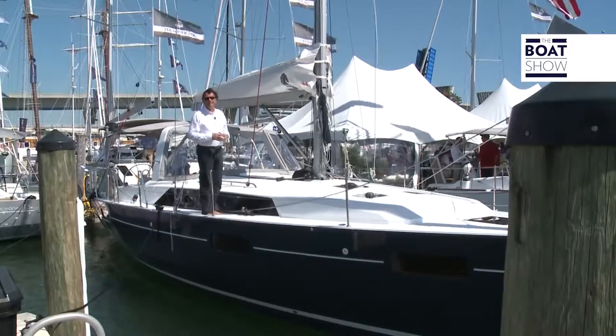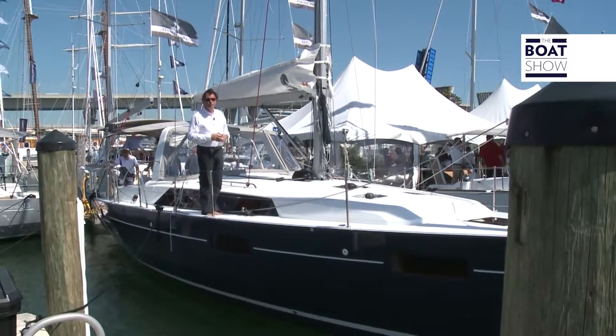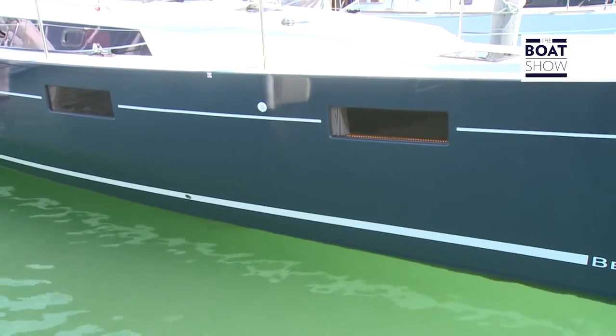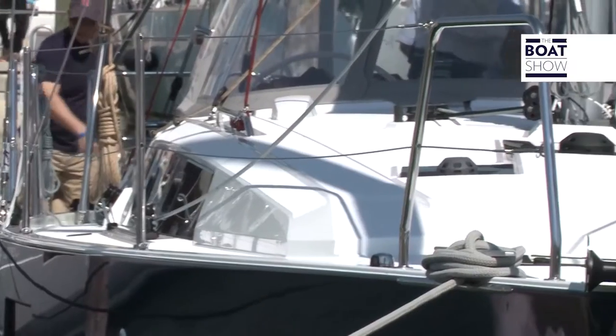Oceanis 41 is the interpretation of this theme by Beneteau, and also the first boat of a new route for Oceanis. The hull design is from Finot-Conq Studio, and the interior is by Nauta Design.